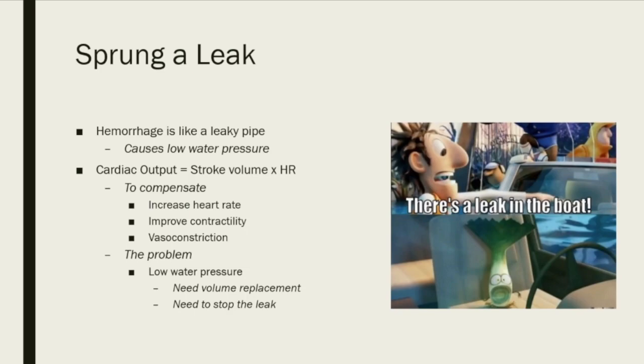So what happens when I jack up my heart rate and I have a leak in my pipes? I'm going to start having a more significant leak, right? Because now that blood's being pushed around faster, and I'm still leaking. I still am losing blood. All right, and now I'm probably losing it faster.